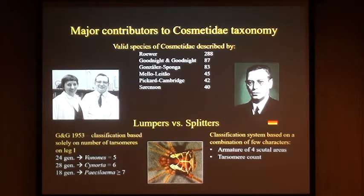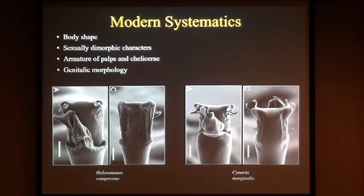And so we still have a bit of a mess to sort out. With modern systematics, we're looking at more characters than those authors. We're looking at body shape, sexually dimorphic characters, the armature of the palps and clerestory, and a very important one, the genitalic morphology.